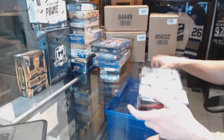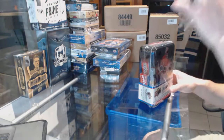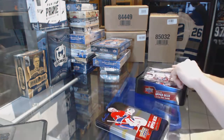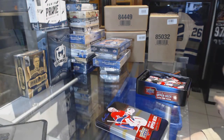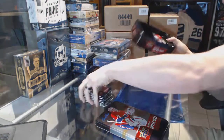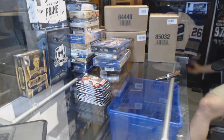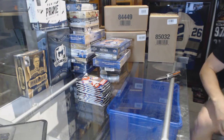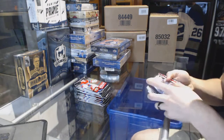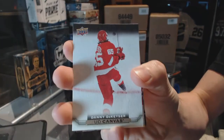The 1516 Series 110 and portfolio. So Series 110 up first. Jumbo for the kids, Troy Brower. We start with a canvas for the Detroit Red Wings, Danny DeKeyser.